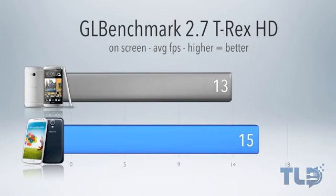The last benchmark I'm going to show you is GL Benchmark 2.7, the on-screen version, and this is going to translate directly into gaming performance. And again, you can see it was really close, with the Galaxy S4 averaging 15 frames per second and the HTC One averaging just a slightly slower 13 frames per second.